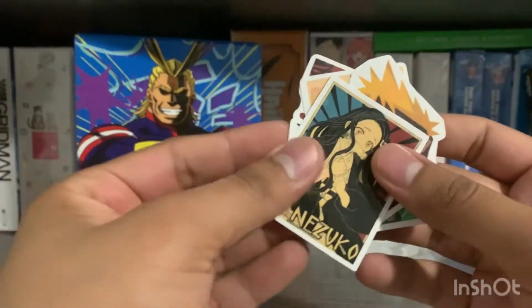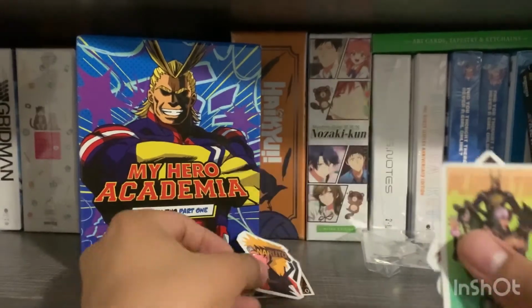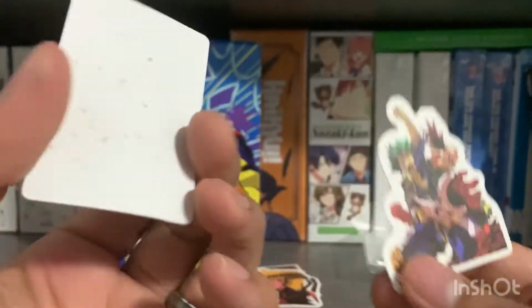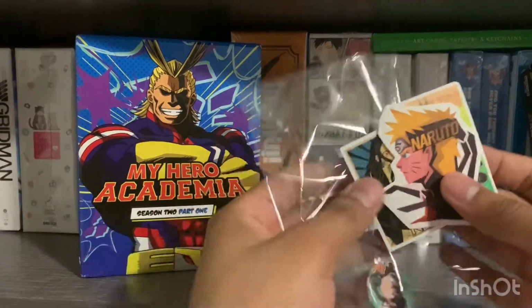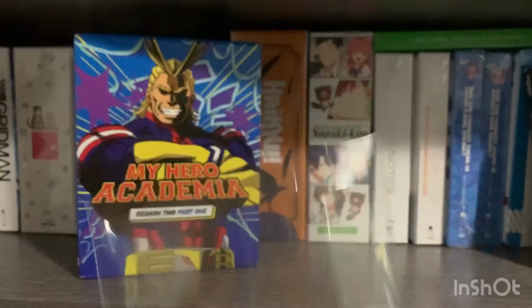So Nezuko, Naruto, and some My Hero Academia. And I don't know if these are stickers. Are these? I don't know. But that's pretty cool. He sent a little extras. So that's something you can expect if you purchase from Mercari. Sometimes people just send little extras like this.